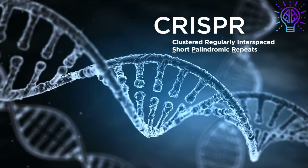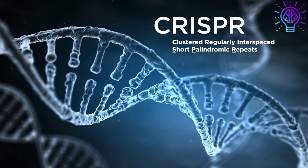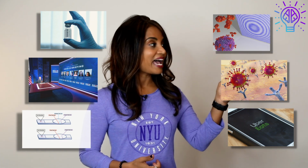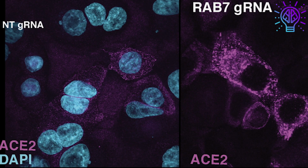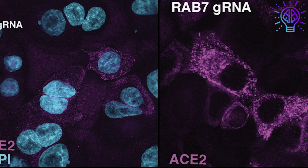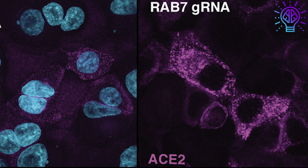Working with the New York Genome Center and using a powerful editing technique called CRISPR, they just surveyed the entire human genome to see which genes are essential for the coronavirus to infect us. For example, that spike protein that we talked about, well, it attacks our cells through a receptor called Ace2. Professor Neville Sanjana and his team discovered that by knocking out one gene, those Ace2 receptors, which are all these purple dots, never even made it to the cell surface, so the virus had nothing to bind to.